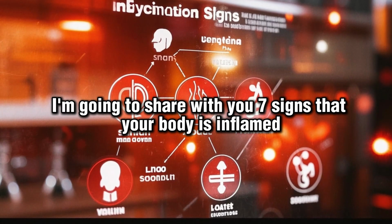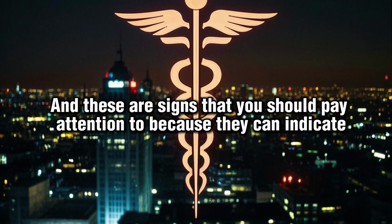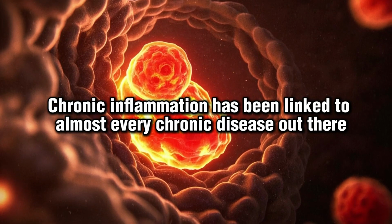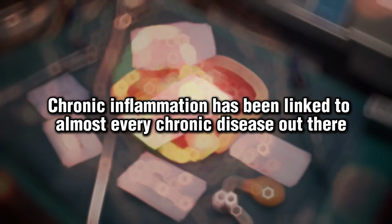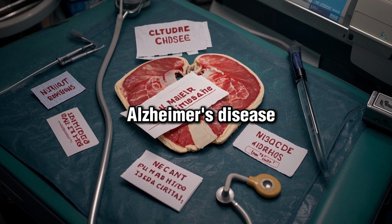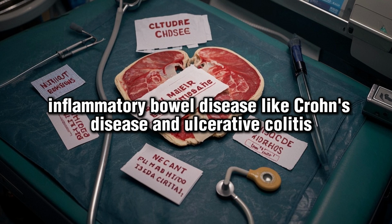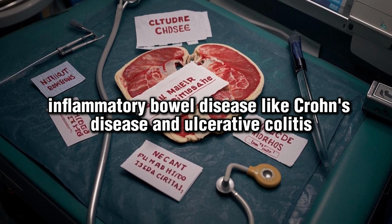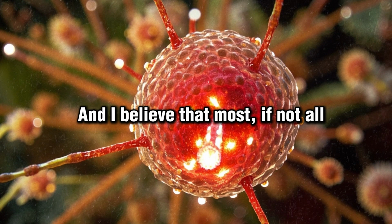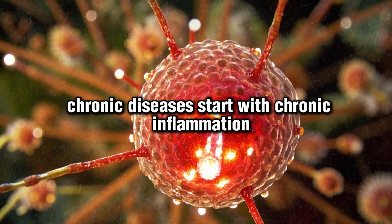I'm going to share with you 7 signs that your body is inflamed. And these are signs that you should pay attention to because they can indicate that you have a serious health problem. Chronic inflammation has been linked to almost every chronic disease out there. That includes heart disease, cancer, diabetes, Alzheimer's disease, autoimmune disorders like rheumatoid arthritis, lupus, inflammatory bowel disease like Crohn's disease and ulcerative colitis. The list goes on and on. And I believe that most, if not all, chronic diseases start with chronic inflammation.